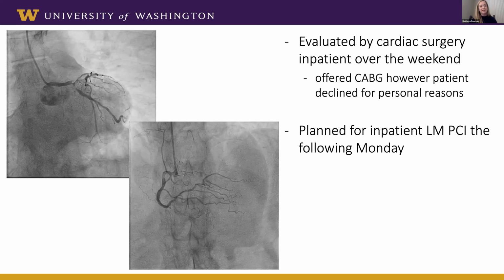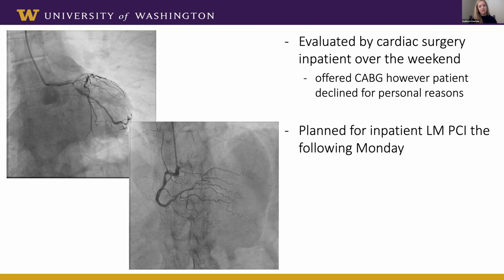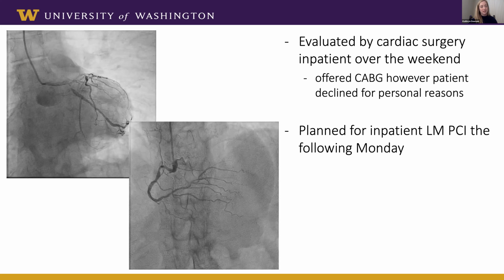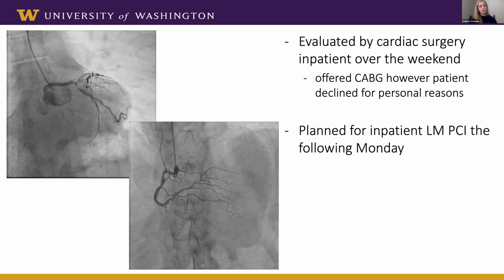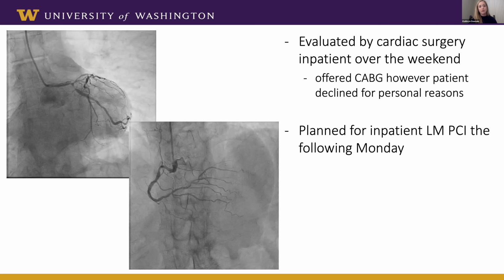If I recall correctly, his daughter had cancer and he was helping take care of her children. So he was just not in a place where he was going to be able to be in the hospital for 7 days and have a big surgery and recover after. So he declined a surgical intervention. We had planned for left main PCI the following Monday.